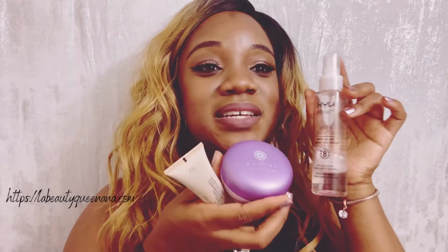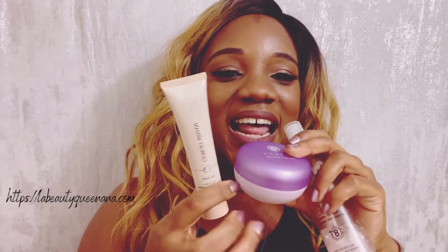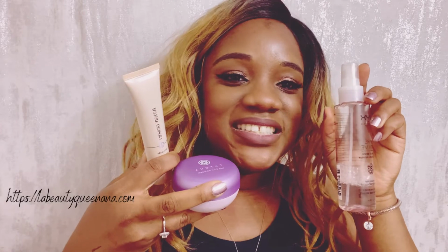As you can see, along with this setting spray, y'all, I like it. It's a really good setting spray. Look at my face, okay? No makeup moving, no touch up, nothing. What's good? But anyways, that's the trio for today, in case you were wondering.